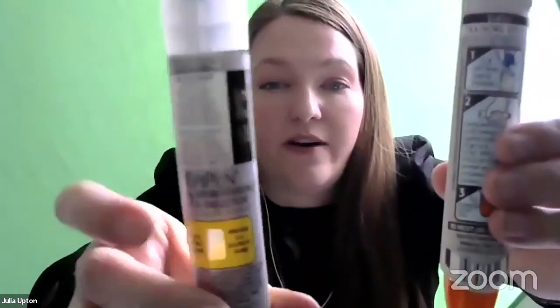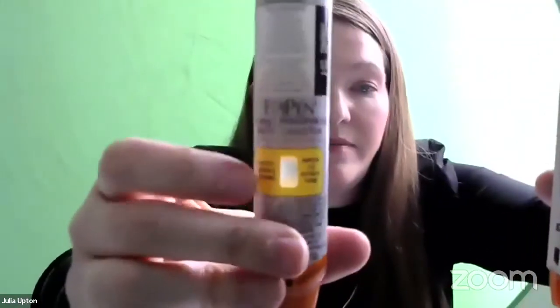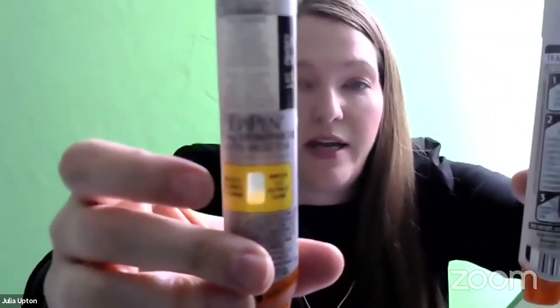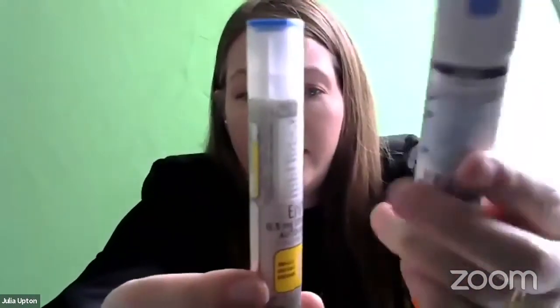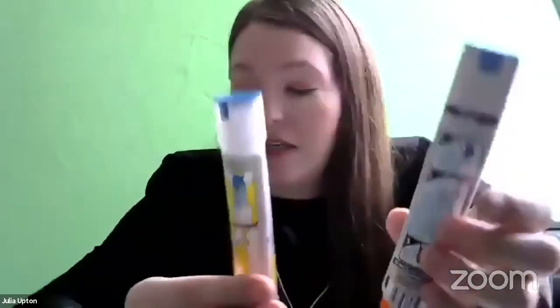This does have quite a few differences. The live one has a window so that you can actually see the medication, and it's a different color. The live one is yellow. But this is the trainer, and it is really good to practice so that you're used to the device.